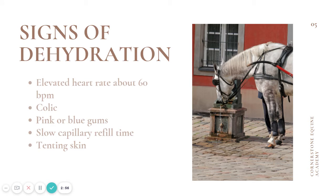So the signs of dehydration. If you have a horse at rest, not running, not moving, not being crazy, and he has a heart rate of over 60 beats per minute, that's cause for alarm. If he's giving you colicky symptoms like biting at his sides or just seeming kind of depressed, you might want to think it could be a sign of dehydration. If his gums and his mouth are pink or blue, this is also a sign that there's not enough water in his blood. So if it's pink, it's a sign of slight dehydration. But if you've got blue gums, the horse's body is already in shock.